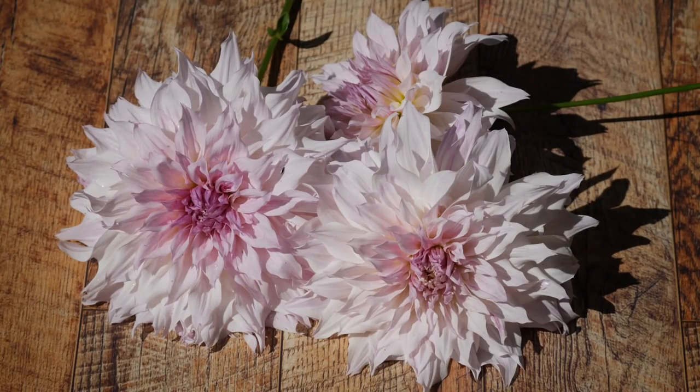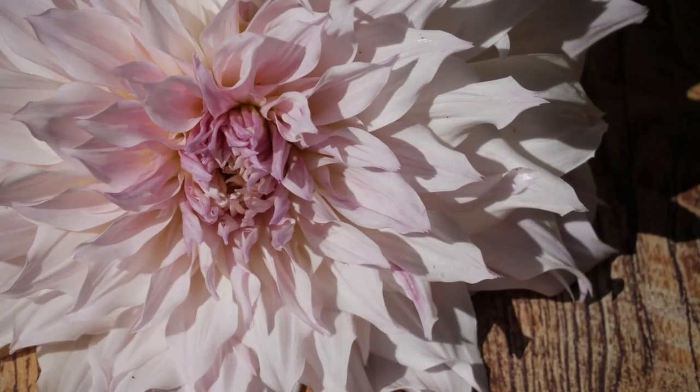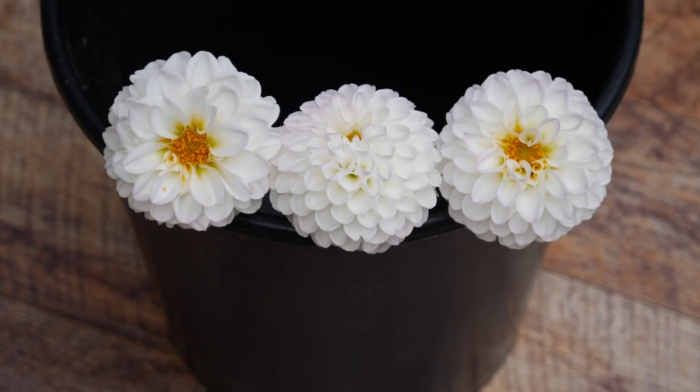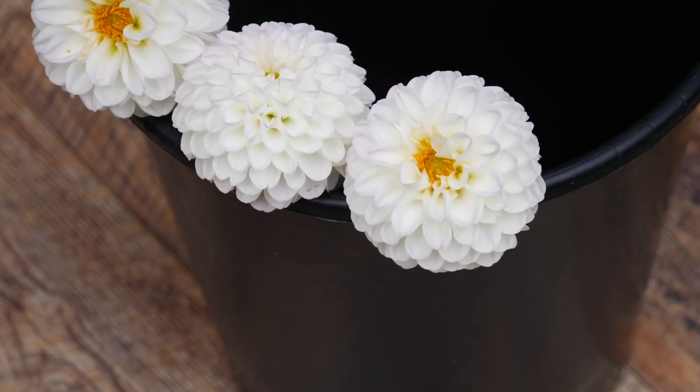The next dahlia that we have, taking a look around, is the Andrea Lawson Dahlia. Anything that I've ever seen online has Andrea Lawson with a little bit of a purple lavender tinge around the petals. My Andrea Lawsons, unfortunately, are almost pure white, as you can see here. You can see just the ever so faint hint of lavender, but they're mostly white.